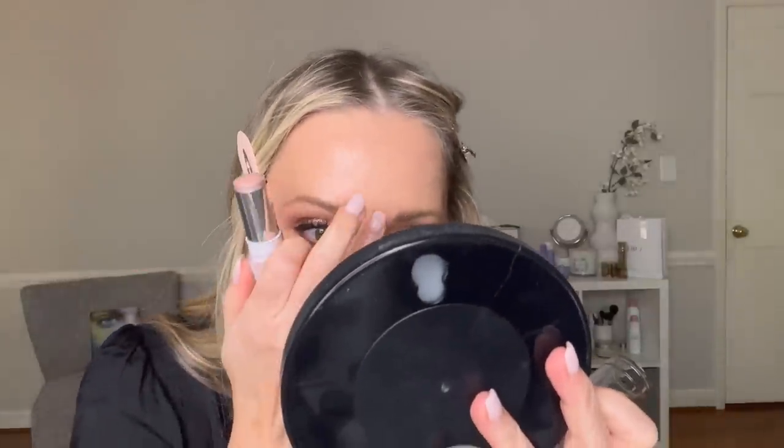Okay. Love it. I like the top of the cheekbone. Wow. That's really highlighty. It reminds me of the Saint color in Pearl, which is very pretty.